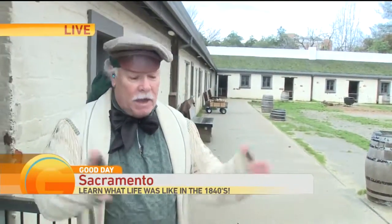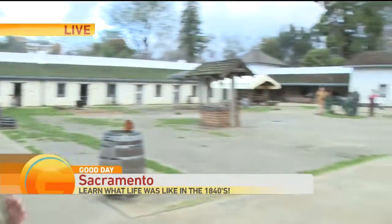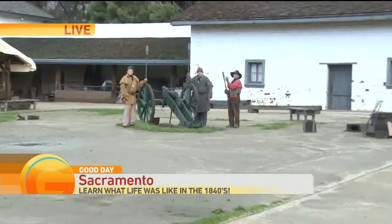Is it going on today that people can learn all about this? It is going on today. Our admission prices are $7 for adults, $5 for youth. We're open from 10 o'clock to 5 o'clock, and there's also an event going on the same grounds at the California State Indian Museum. So you can learn both sides. And one of the things we're going to be doing is to fire the cannon for you three times during the day, at 11, 1, and 3.